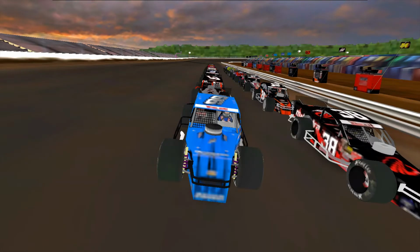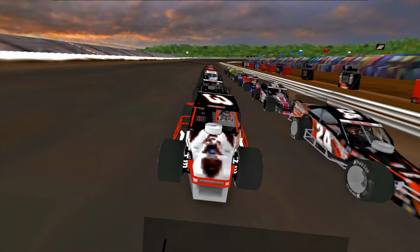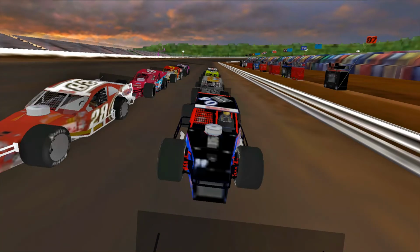Next row back will be the 38 of Spark and the 66 of Solomio. Starting behind them will be the 24 of Kraus and the 3 of Earnhardt. Behind them will be the 36 of Christopher and the 50 of Williams. Next row back will be the 90 of Sabre Fox and the 28 of George Pickett.